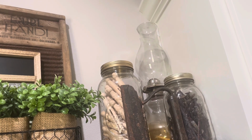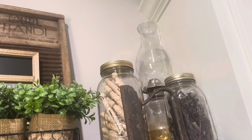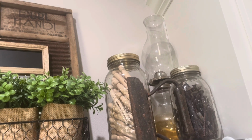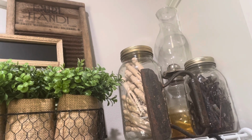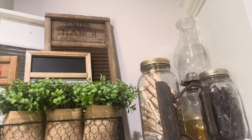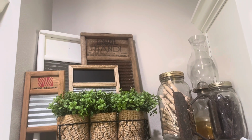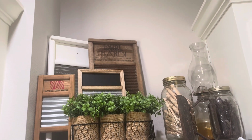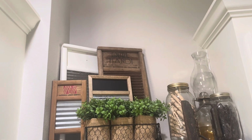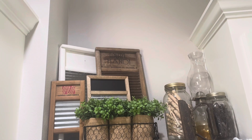Behind this, I have an oil lamp that belonged to Kenny's grandmother. She passed away a couple of years ago, actually whenever I was pregnant with Rowdy. This was in her home, and I thought it would be a special way to honor her. As you'll see through this video, I have several things in my home that belong to her, and I will talk about those as well. This oil lamp belonged to her, his Mimi, and her husband is whose home place these nails came from. So it's a special little way to honor them right here in our laundry room.